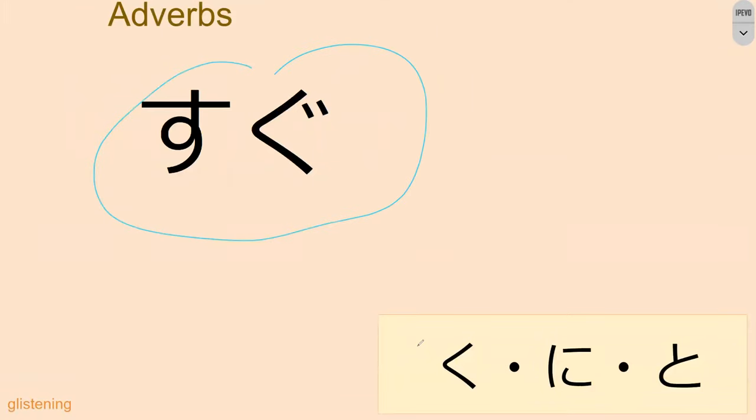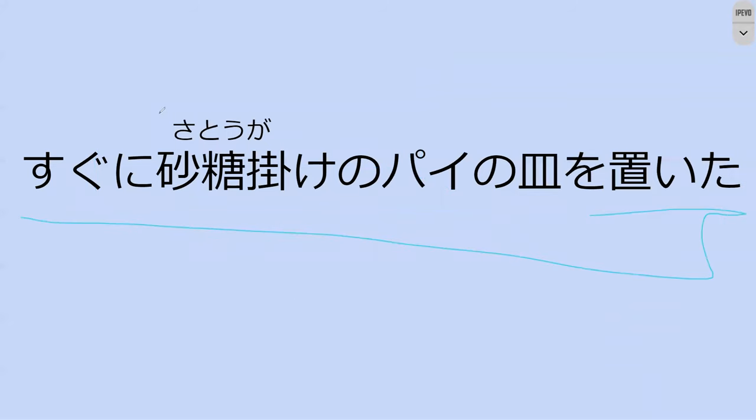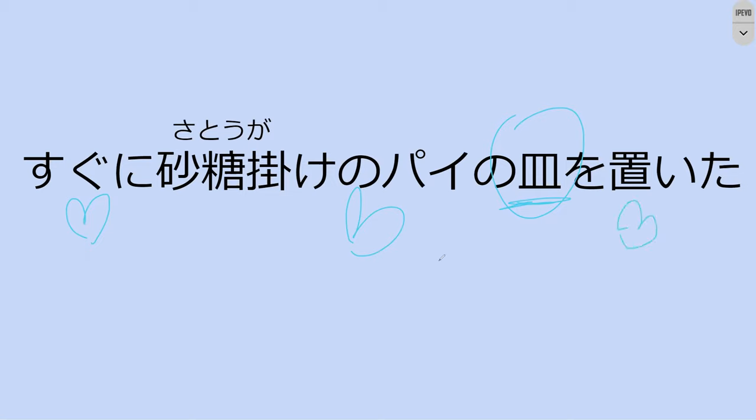Yes. Do you know what sugu means? Sugu, quickly. Yes, sugu. Now a lot of times ni will be added to that. Sugu ni. So let's go read this sentence. Sugu ni satougake no pai no sara o oita. Perfect. What does that mean? This says that quickly, a sugar coated pie plate. Yes. He quickly placed the plate of sugar coated pie.